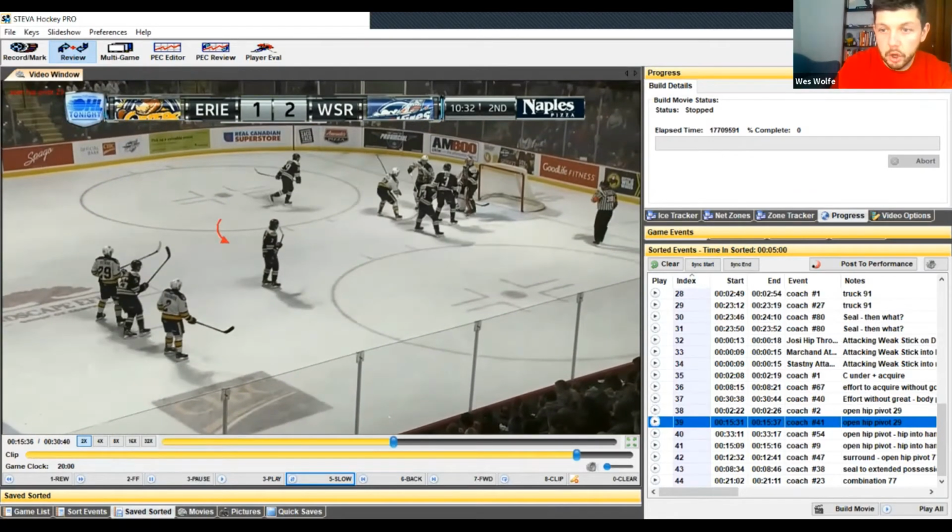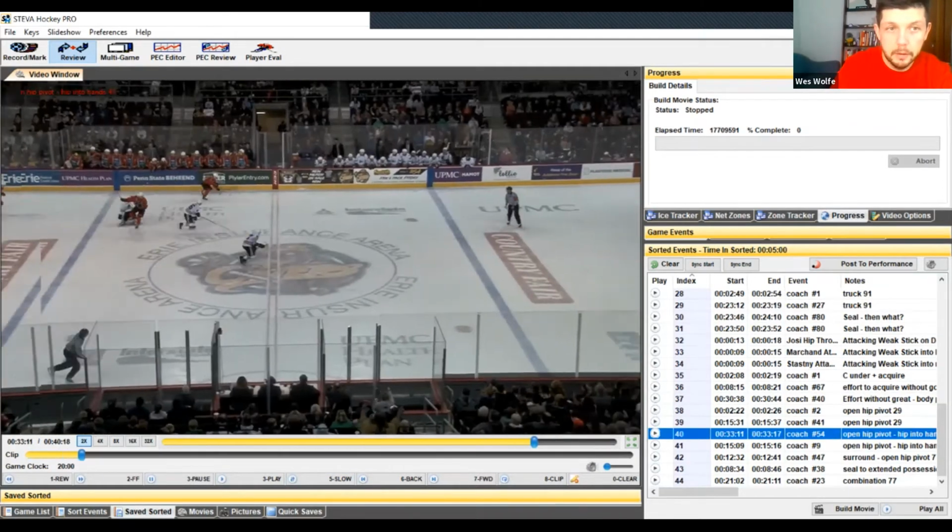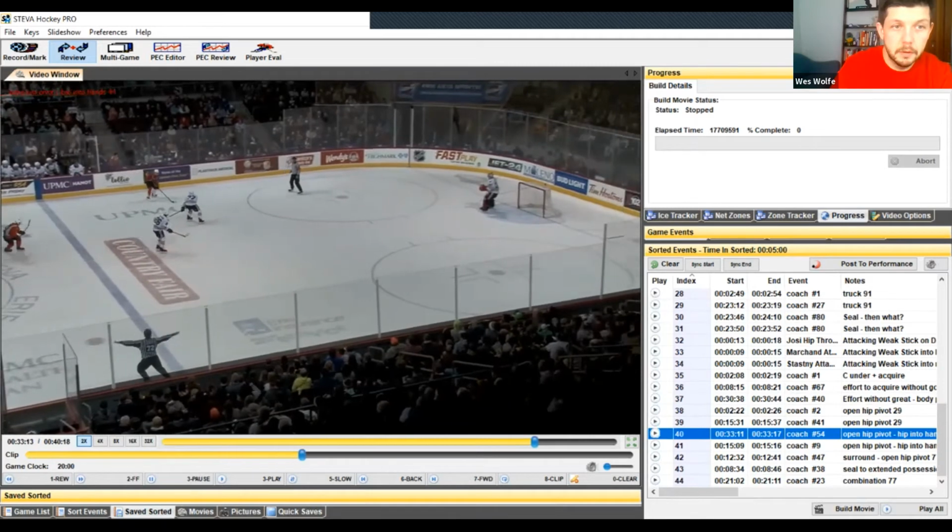And then there's ways to combine these things. So we have an open hip pivot. Here's the open hips.